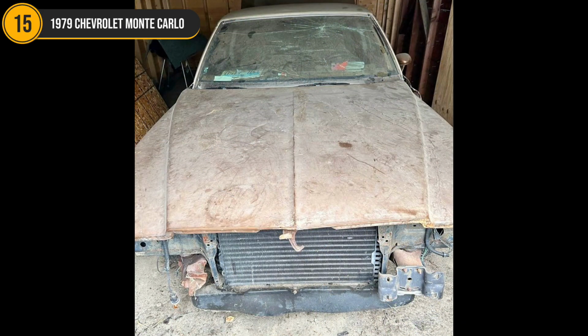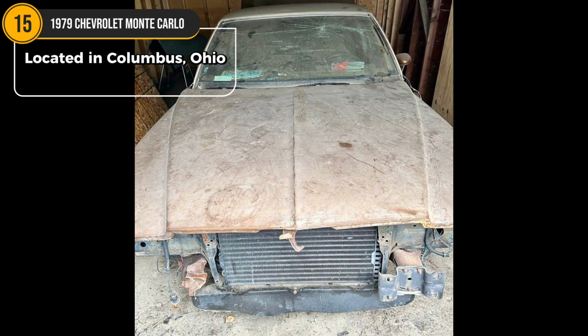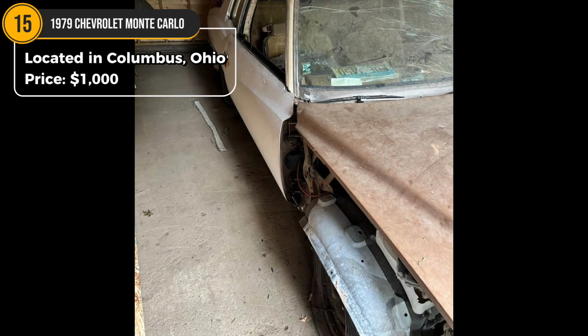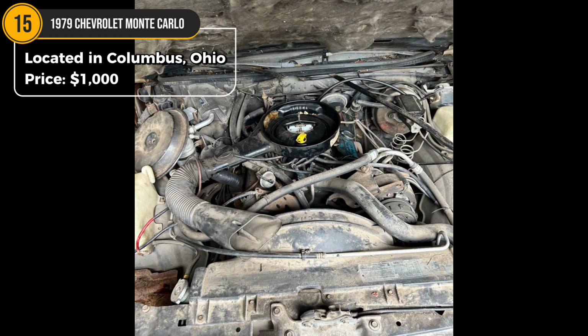15. 1979 Chevrolet Monte Carlo, located in Columbus, Ohio. Price $1,000. The seller wants this Monte Carlo gone quickly. It has no title and needs to be towed. It's a parts car or a major restoration project.